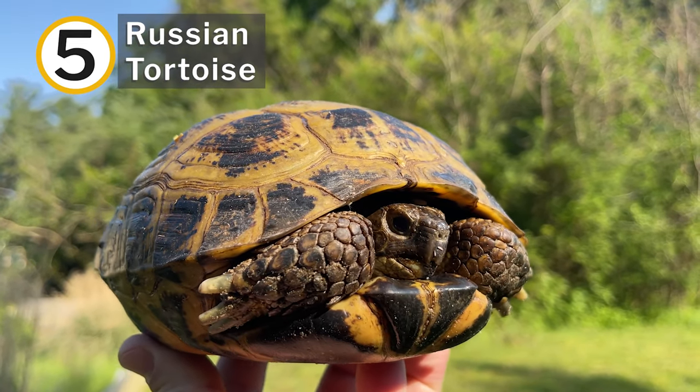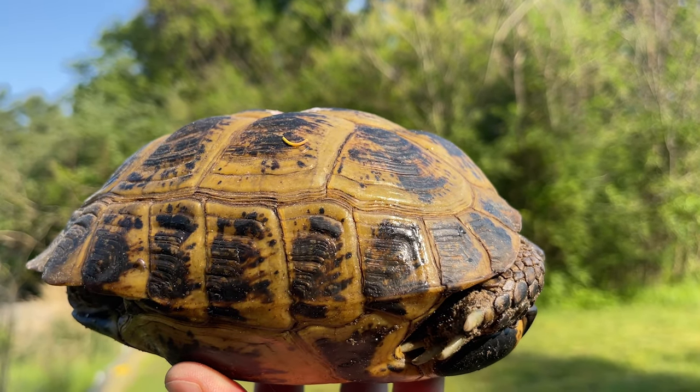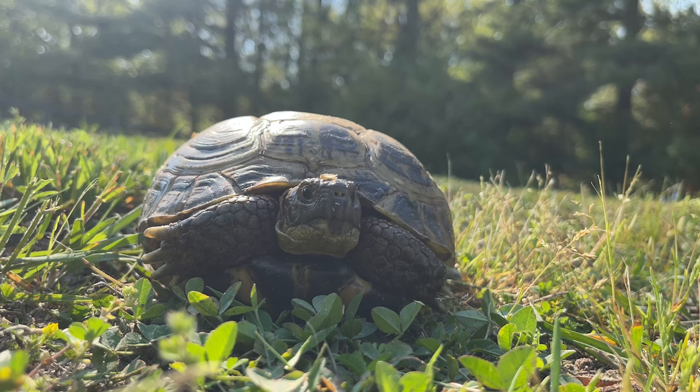There it is. First up, we've got the Russian, also known as the Horsefield's tortoise, Testudo horsefieldii. This tortoise has been imported into various countries, including the United States, in droves. Tens of thousands of these animals are ripped out of nature every single year and sent to the US. We're not gonna get into that in this video, but the fact of the matter remains, these tortoises are here and they're here to stay.